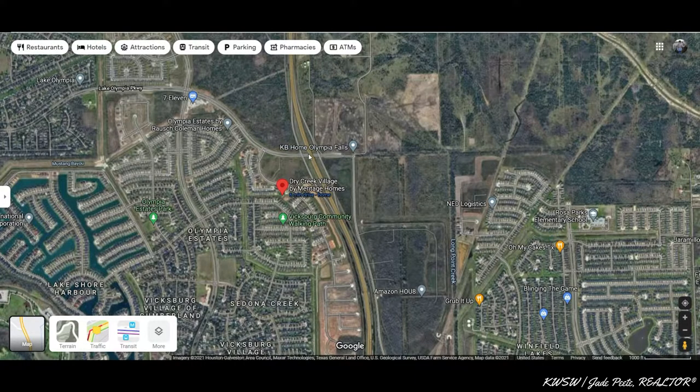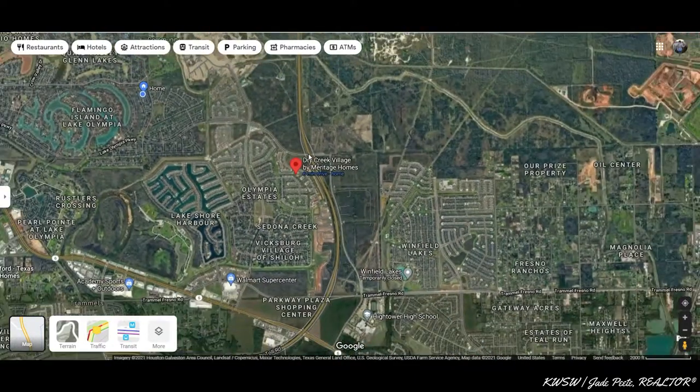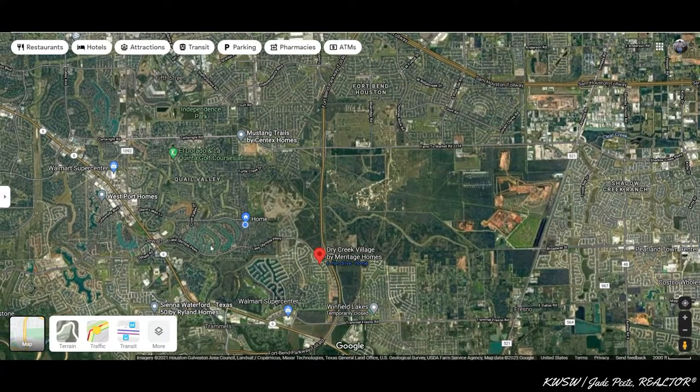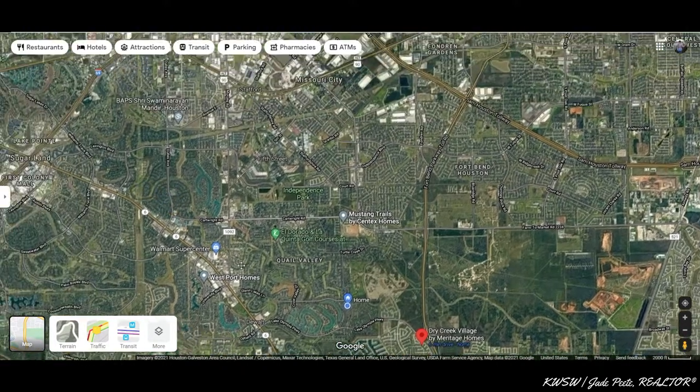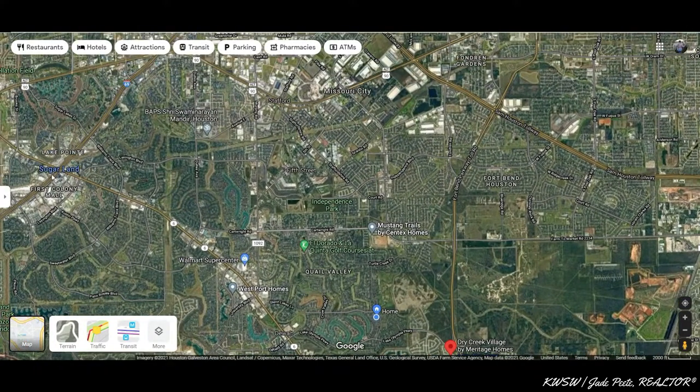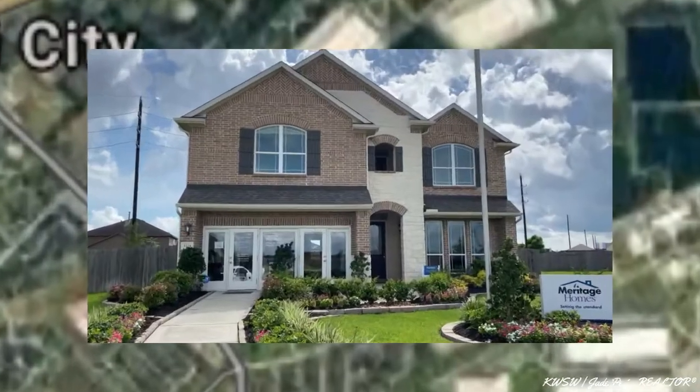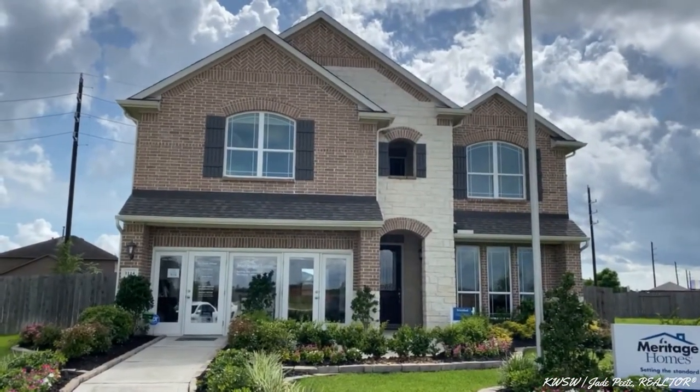You just keep going. Now, to get into the city of Houston, you have a couple of ways. You can take the Fort Bend Tollway all the way till you get to US 90, or you could take Highway 6 up to 59 and then head into Houston that way. Either way, it's pretty quick. Less than 30 minutes to Houston, and we're going to go ahead and get into it.